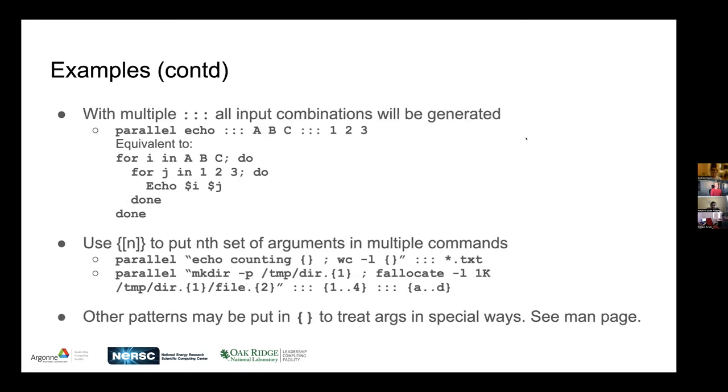A few more examples. One that I found very valuable is when I want to run something in a nested parallel loop. Typically, if we want to run it sequentially, it would be a nested for loop as shown in this example, but simply putting those arg lists in a one-liner separated by the triple colons will enable you to get the same effect as a nested for loop, and that too in parallel, as opposed to a bash loop, which would obviously run sequentially.